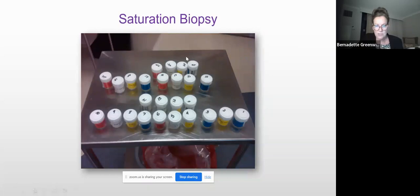So each of these cups is $200 to $300 per for pathologic evaluation. So early in the day when we did this, like 14 years ago, when people would say, oh my God, MRI is so expensive. You know, it's not expensive relative to pathologic evaluation of specimens taken every 3 millimeters.